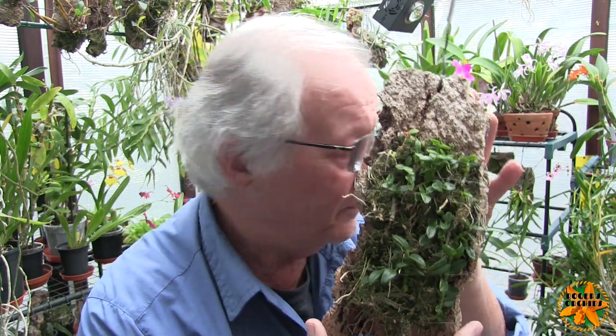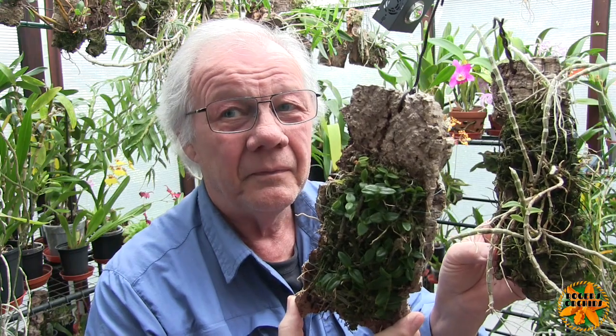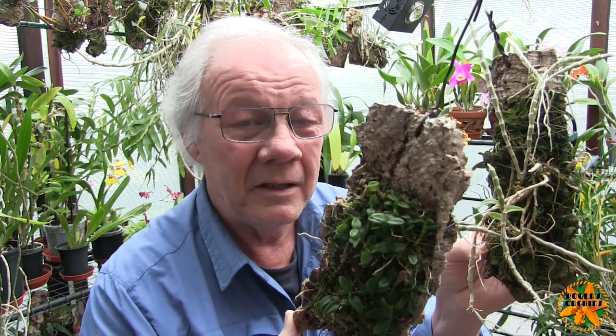Now, I didn't stop feeding and watering these through the winter. That's why they've kept their leaves, and they're coming into growth now. So, as far as these pair are concerned, their winter rest is over. New growths are starting. That's the point at which you've got to get back into it.